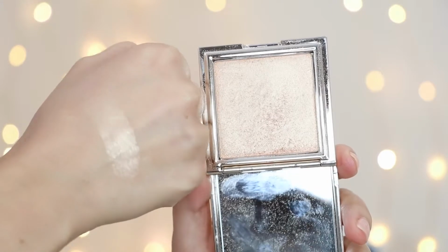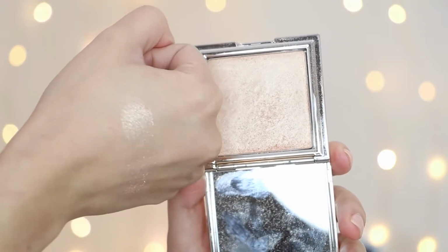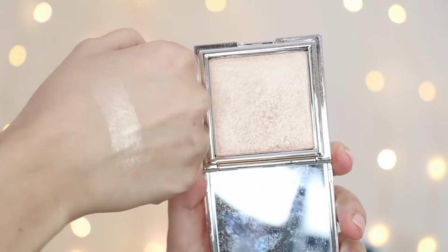This is the Jouer powder highlight in the shade Citrine. They came out with 3 highlights and this is the one that I love the most. I find this one the most flattering for my skin tone. I love this highlight. It's the highlight I'm wearing on my face right now. It's so beautiful. It's a very light gold, so perfect for very fair skin, but it looks so wet on the skin, and I know that that's like weird to describe, but it does. It looks like your cheeks are wet.